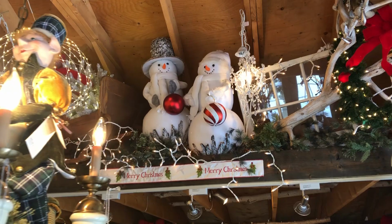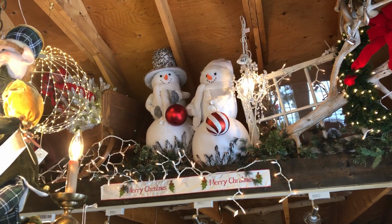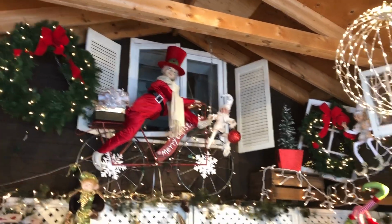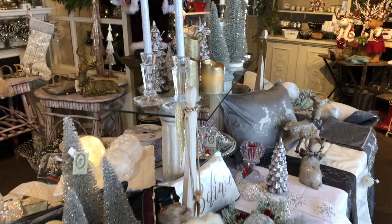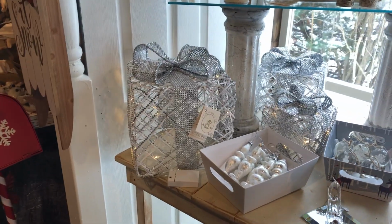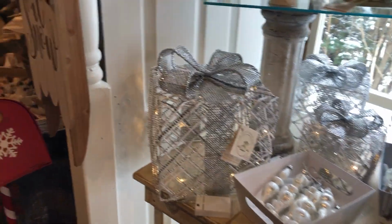watched over, of course, by Mr. and Mrs. Snowman, and by one of those crazy elves on the bicycle. Some items for the dining room table and couch. Pre-lit parcels for display.